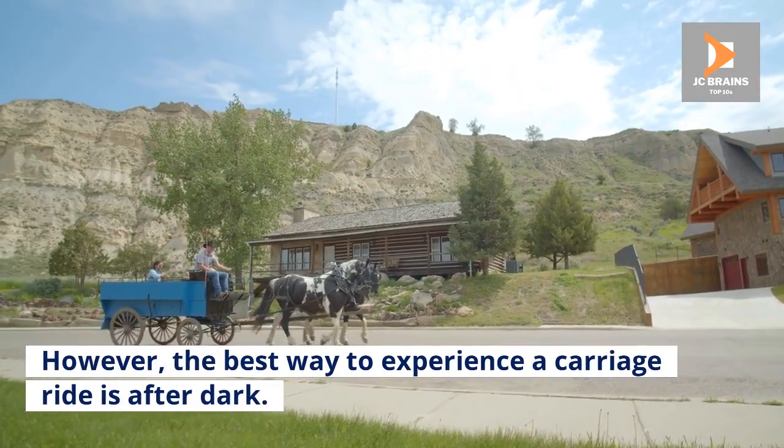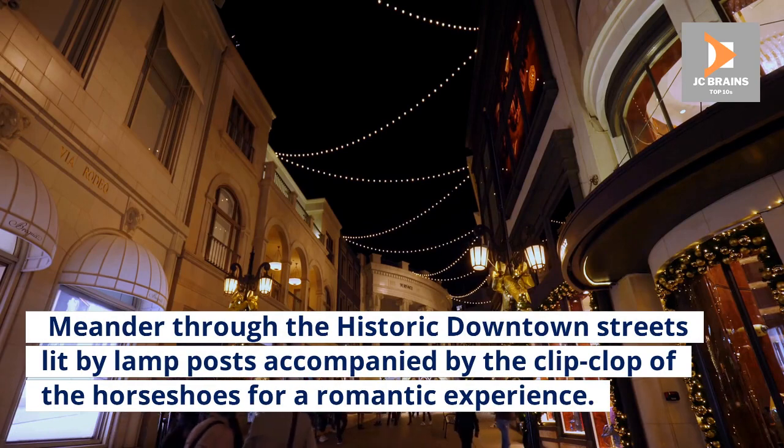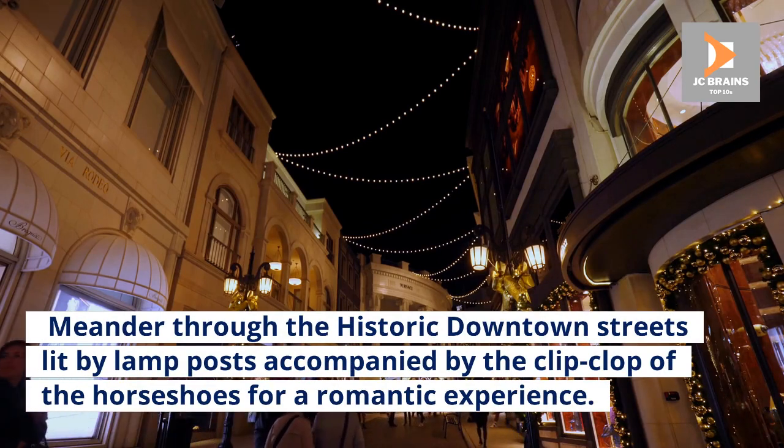However, the best way to experience a carriage ride is after dark. Meander through the historic downtown streets lit by lampposts accompanied by the clip-clop of the horseshoes for a romantic experience.